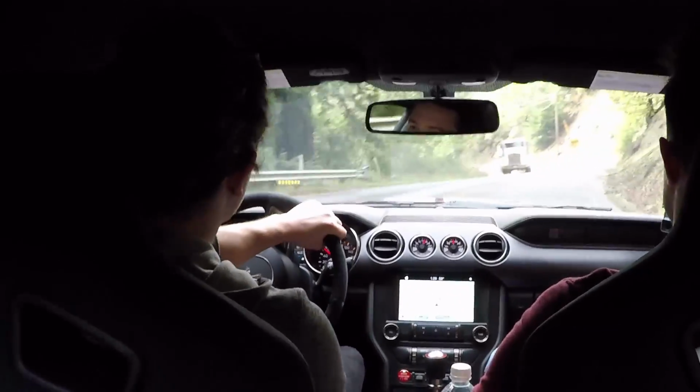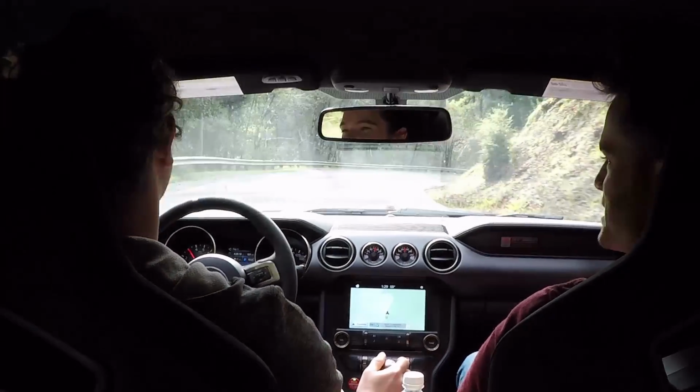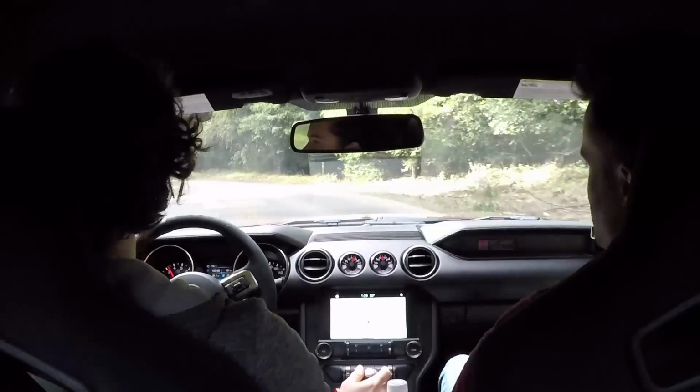Electronically assisted steering still feels good. Nice. Woo! Mustang bit back. You found the limit. And hey, we're still here though, right? We're still alive. Mustang bites back, now we know.